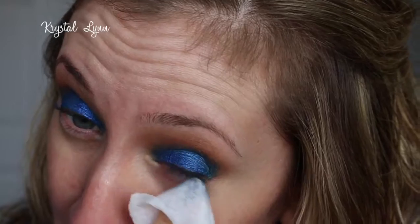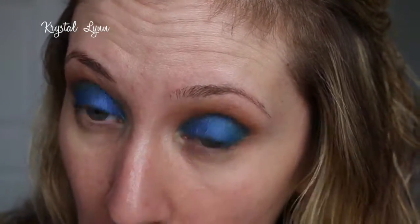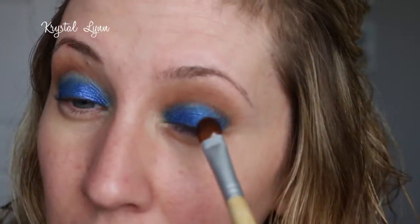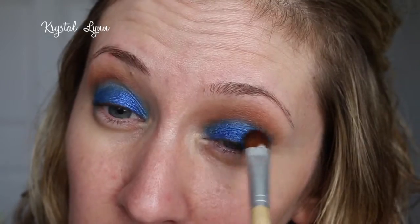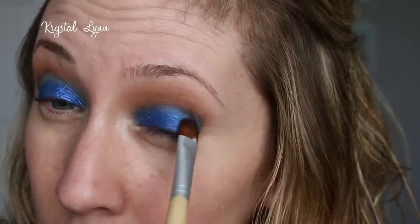I'm just going to use a wet wipe to clean up the edges here. I'm gonna go back in with this shadow, but with the flat brush, and I'm just going to touch it up and then get a little bit closer to the crease.